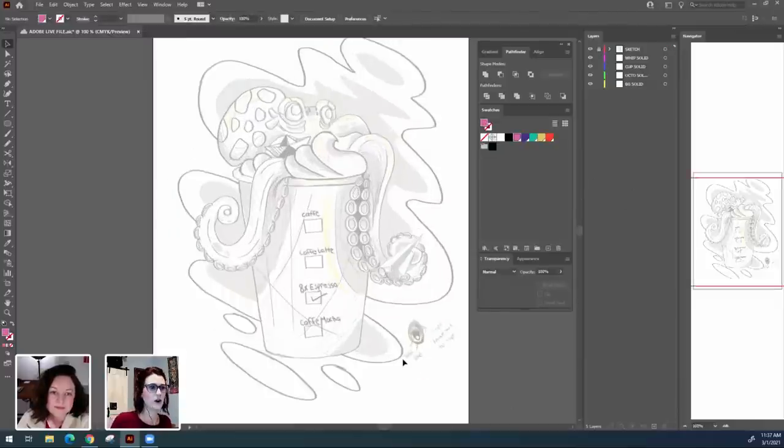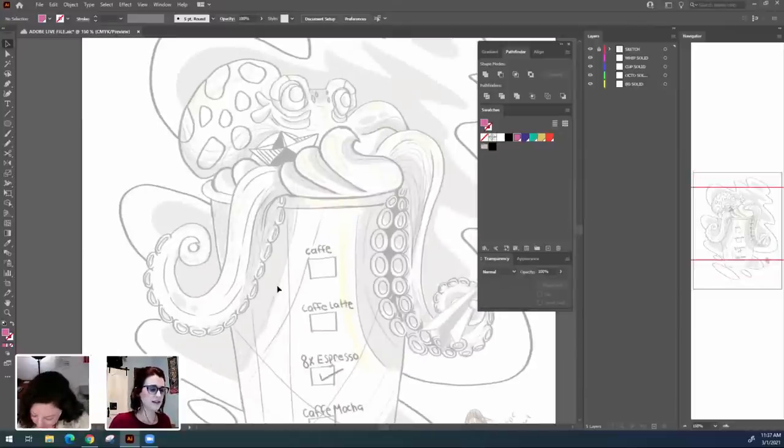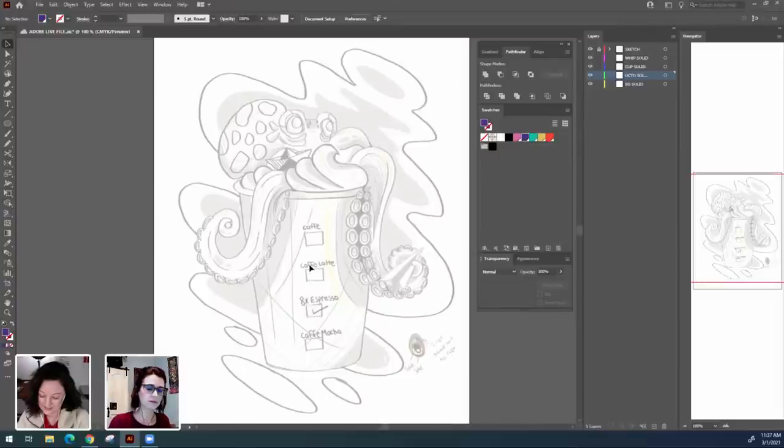And now I'm gonna put in all of my flats first. So flats is just basically, like I said, just the flat colors for everything. And I went ahead and I started separating my layers. So we're gonna start with the octopus and we're gonna use the flats for that. And let's make them purple, why not?